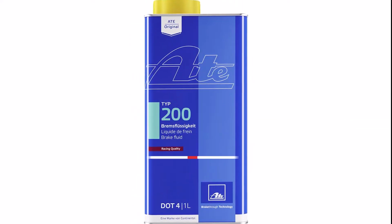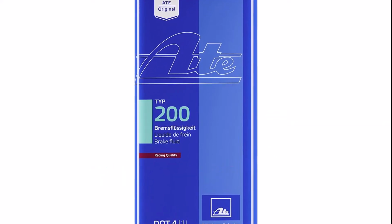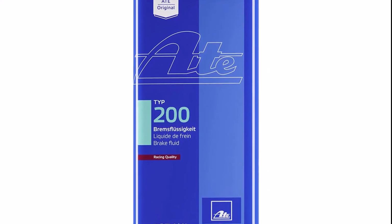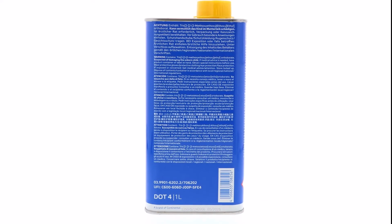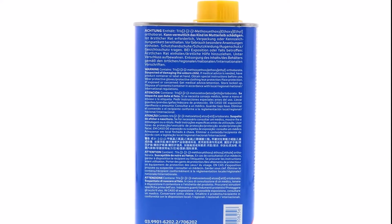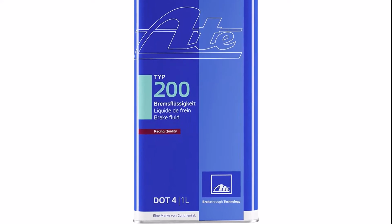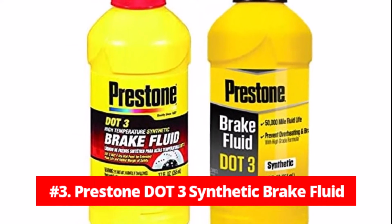The fluid also has excellent water-locking capabilities because of its design. This indicates that it is intended to prevent the brake fluid from being diluted by water seeping through the hose's porous construction. This also implies that the braking system stays more sensitive for a longer period of time. In fact, ATE recommends that this fluid may only need to be changed every 3 years, which is, to put it mildly, an amazing performance. This is an excellent price for such a high-performance product because you receive a liter in each container. At number 3 is the Prestone S400 DOT3 Synthetic Brake Fluid.